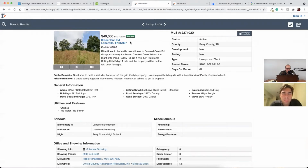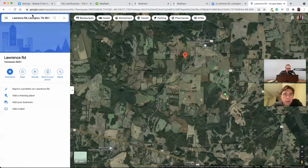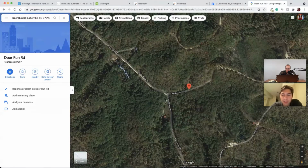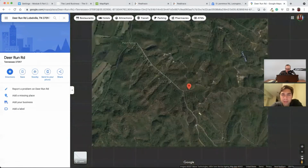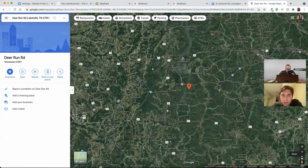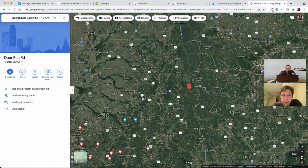Let's see if we can. Lobelville. It's been years since I've been out to Lobelville. There's like an Amish community out there. I don't even know where that's at. It's Mennonite, or... yeah. So that's off of 40. You've got Nashville. Yeah, there's Lobelville.